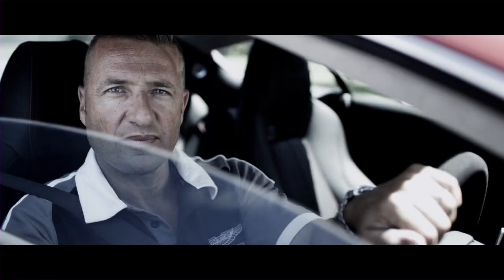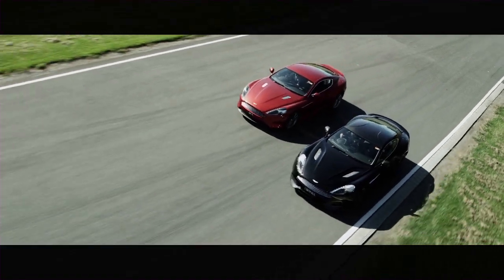The new DB9 and the new Vanquish. You choose.